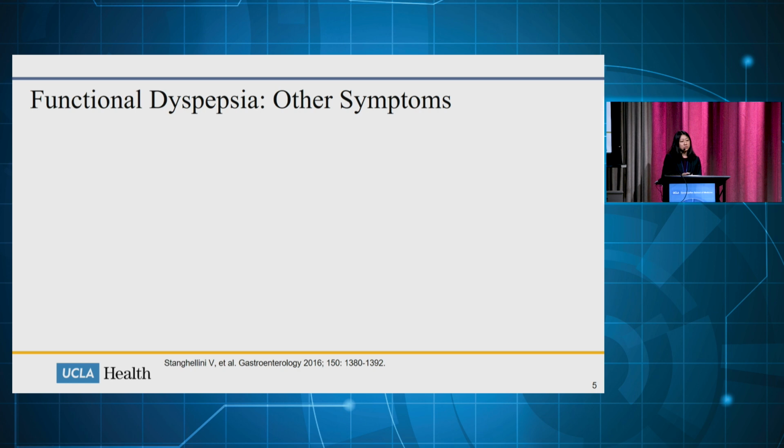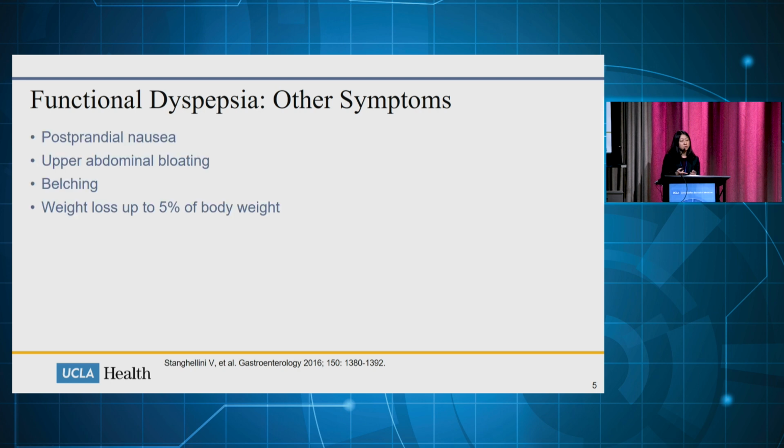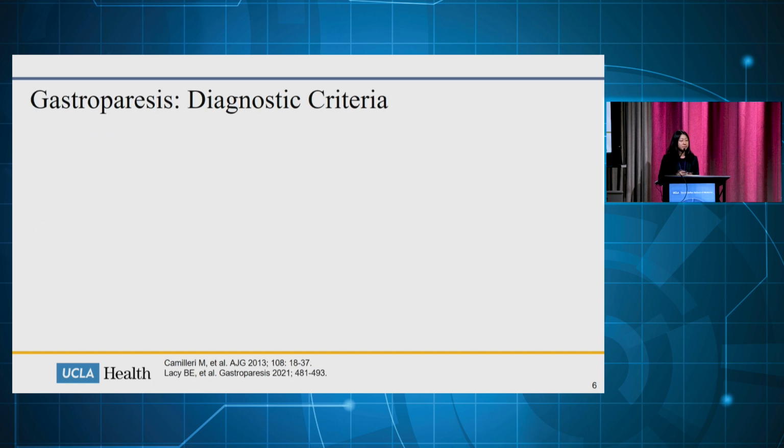Other symptoms that are associated with functional dyspepsia include postprandial nausea, upper abdominal bloating, belching, and weight loss up to 5% of body weight. And I think it's important to note that persistent vomiting is really not typical for functional dyspepsia. If someone is coming to you with a lot of vomiting, you really have to think about something else.